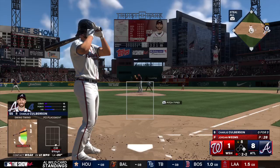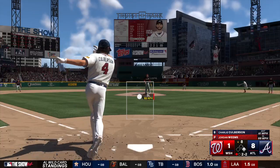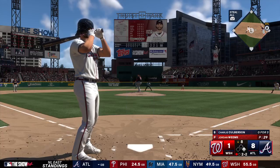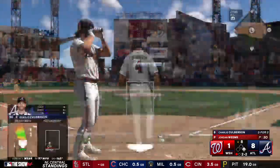Well, this is a good time to step out of the box, take a deep breath, reset. A couple of changeups. Probably won't see another one here. Two-two now. Fouls it back with two strikes.